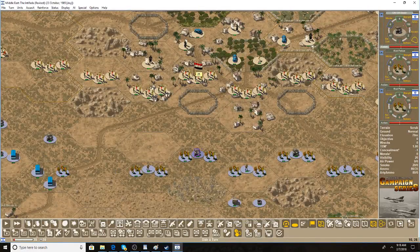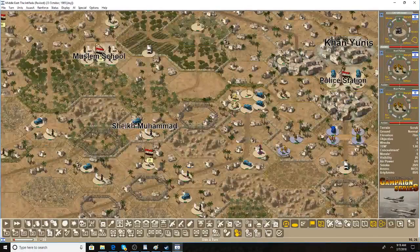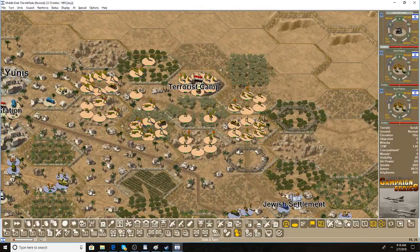And we've also got, of course, some cats, some bulldozers. Not like a kitty cat. These are bulldozers that, of course, we're going to be using to move into this area. We've got to move into the city. There's so many different areas here that we need to take. The Muslim school, the Sheikh Mohammed area. We've got to retake the police station. And then if we go over here to the east, there's actually a PLO terrorist camp.